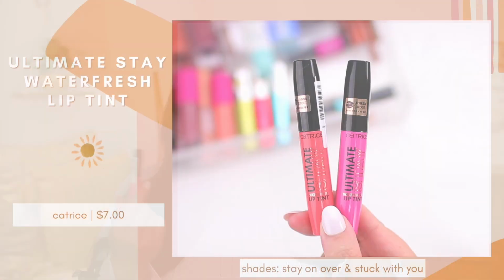I'll use this in my upcoming full face of drugstore makeup video so you can see how it actually works, because it really does work well to slightly just plump up the lips, and I've been enjoying it a lot. Now the other product from Catrice is the Ultimate Stay Water Fresh Lip Tint, and I don't like this product.